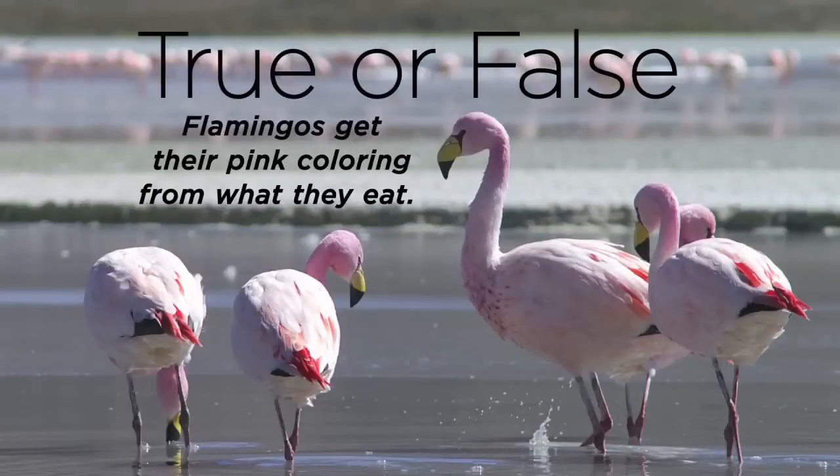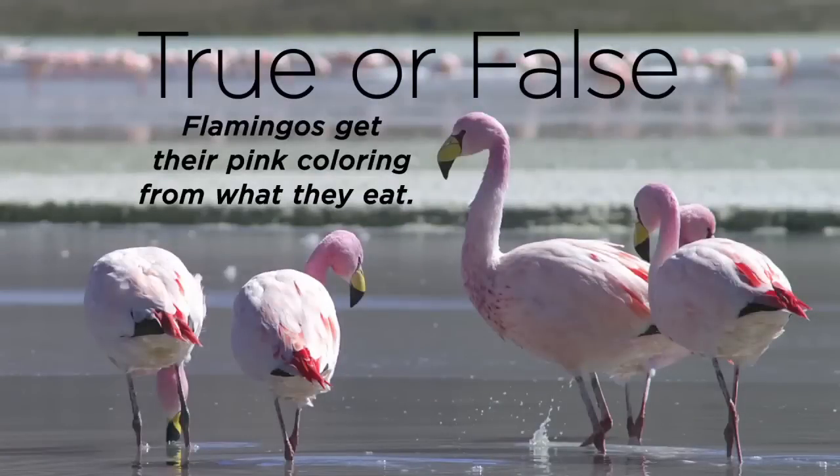Okay, question number 2. Flamingos get their pink coloring from what they eat. Now, flamingos are really cool birds, and we're all familiar with their pink feathers. But did you know that the flight feathers found beneath their wings are actually black? You only see these hidden black feathers when their wings are extended. But let's go back to our true or false.